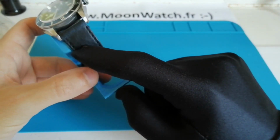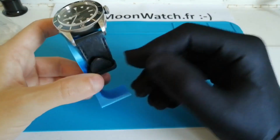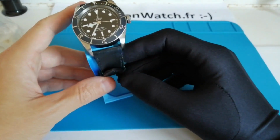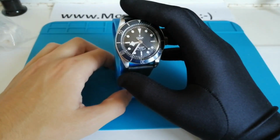A small detail on this watch: the buckle, or rather the strap loop. It is reversed compared to the other watches I own. It's the first time I have a loop that goes to this side, the inner side. And as a result, I find it quite original. It's funny, it feels a bit strange at first, but it's amusing. In any case, a Tudor Black Bay.